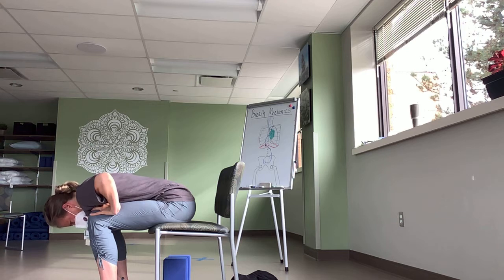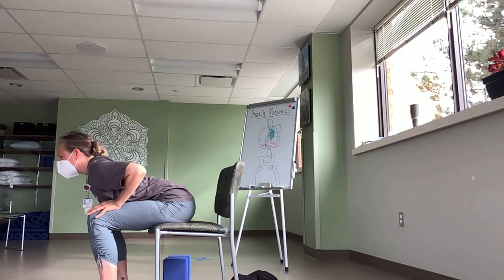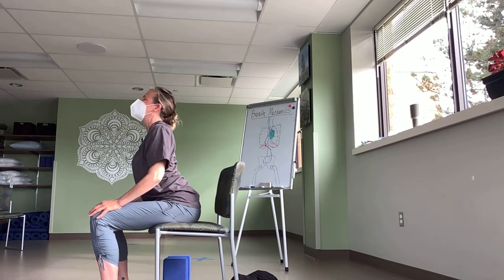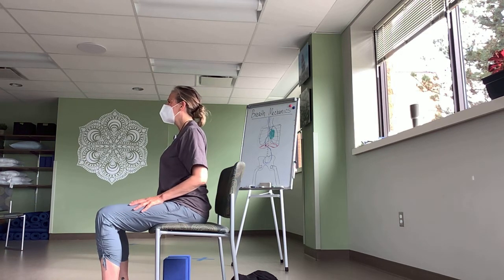You might start to feel, if we can bring that breath down into the belly and around the lower rib area, so that diaphragm has some space. And with your inhale, come back up, looking out, extending the spine, and pause. Exhale and releasing.